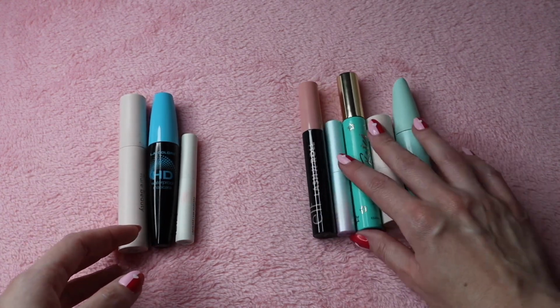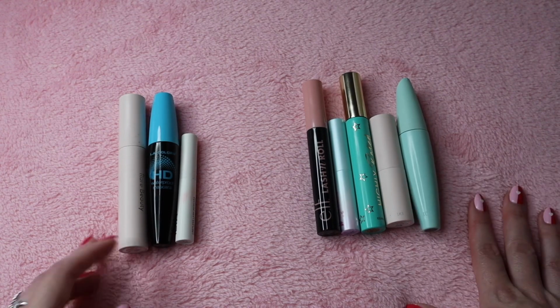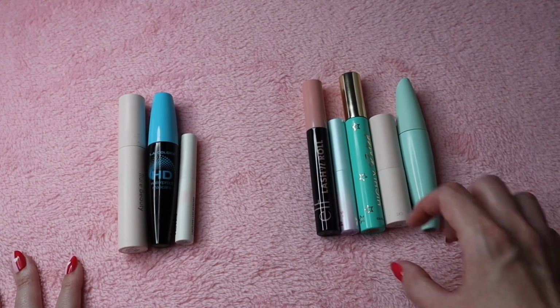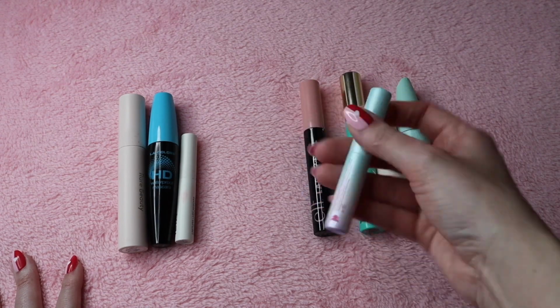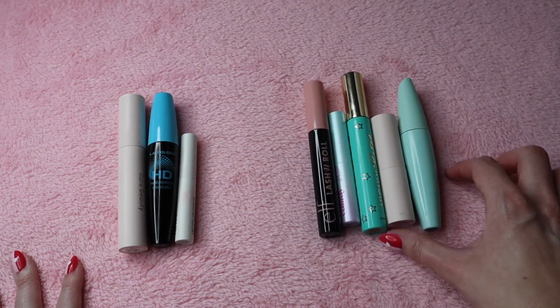I don't need to do that though. I need to have only one mascara open at one time. But this one, it'll soon be getting to where it's probably going to be empty, so that'll probably be one I can declutter in the future.